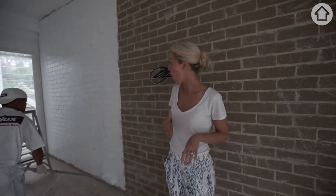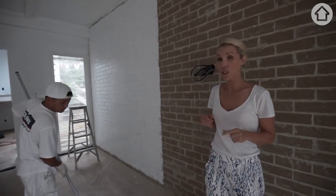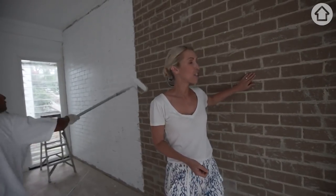I'm standing in front of my beloved exposed brick wall, which is getting painted right now to make a real feature out of it. What's really important when you're doing an exposed brick wall is to make sure you're choosing the right bricks. Not all bricks are the same. These are actually called dry pressed bricks. They're a smoother finish, a tighter finish, not as porous. I think they're going to come up great in the feature wall.